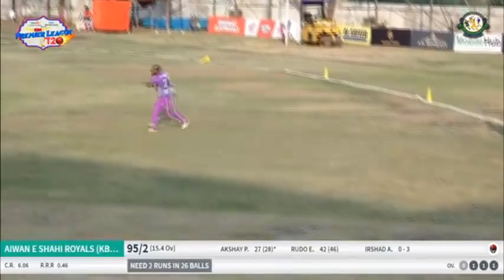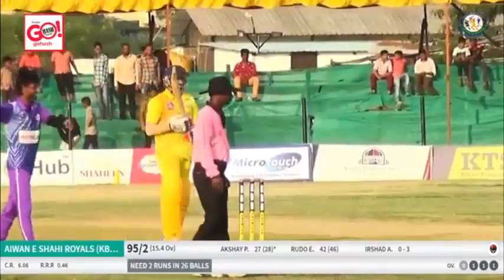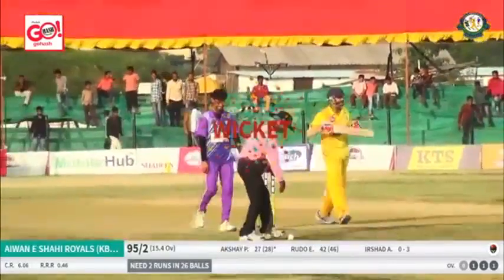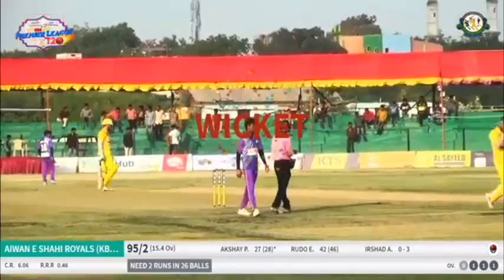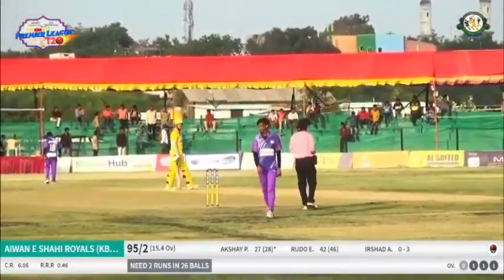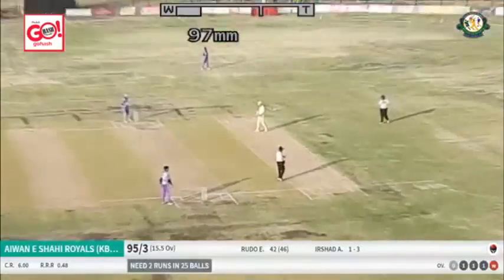Goes bang. And this could be taken in the deep at deep midwicket. And a third wicket goes down. Akshay Patil is the man. Want to finish things quickly. While doing so, he perishes at the deep, into the deep wicket fielder's hand. He scored 27 runs in 29 balls with 3 boundaries and a 6.